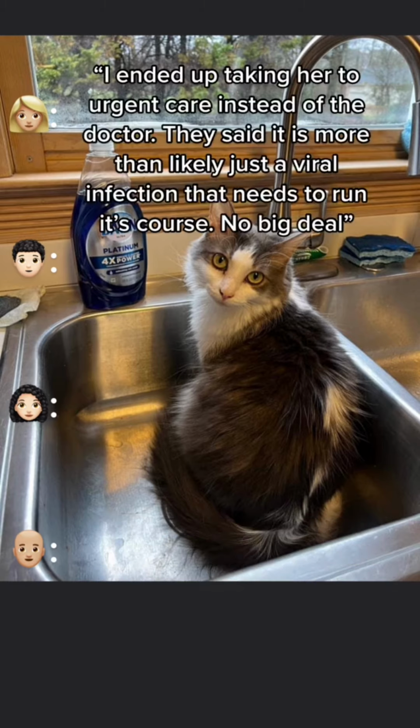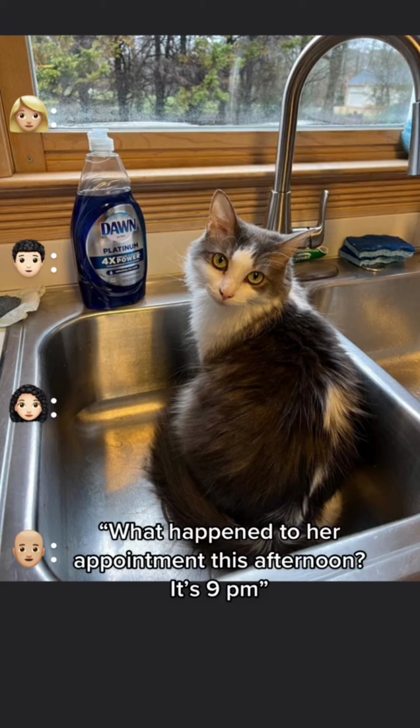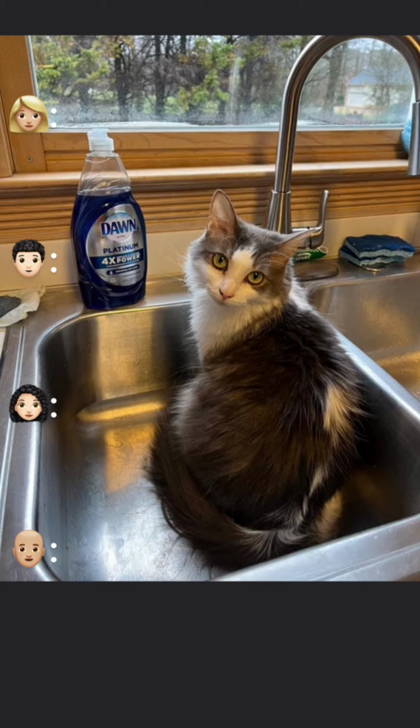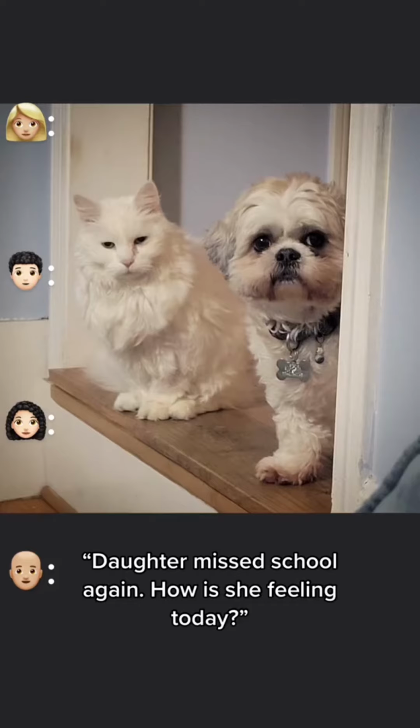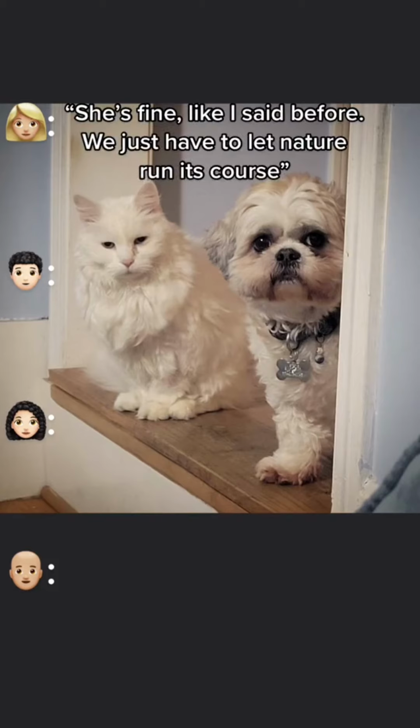I ended up taking her to urgent care instead of the doctor. They said it is more than likely just a viral infection that needs to run its course. No big deal. What happened to her appointment this afternoon? It's 9 p.m. She was acting better then. Now she is acting bad again, so daughter missed school again. How is she feeling today? She's fine. Like I said before, we just have to let nature run its course.